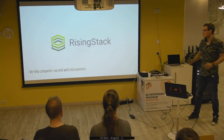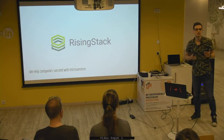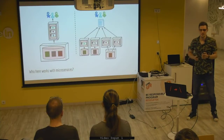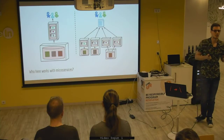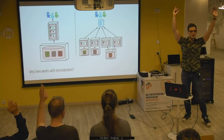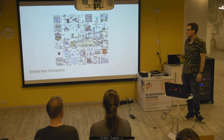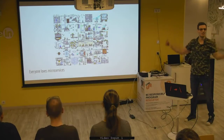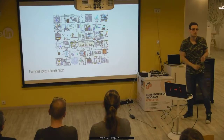Let's get into it. So first, I'm working at RisingStack. I'm a senior Node.js developer, consultant, and we help companies succeed with microservices. Who here works with microservices? Raise your hands. Yay, there are a couple of hands. Microservices, basically, is when you try to ship a single application in multiple parts, because probably multiple people are involved.